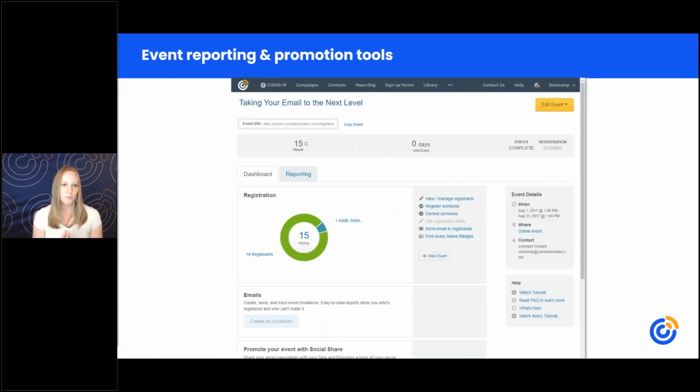With the event management tool, you have a really effective way to capture and promote all of your event information. You can sell tickets to your event if you need to. You can sell items that pertain to your event right from that registration page. You're going to be able to track who's coming, who's not, and further promote your events. If you look at this screenshot example in the top left, you'll see that there's an event URL. You can take that and share it anywhere.